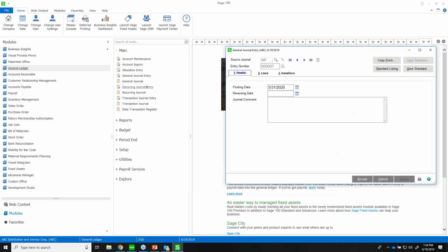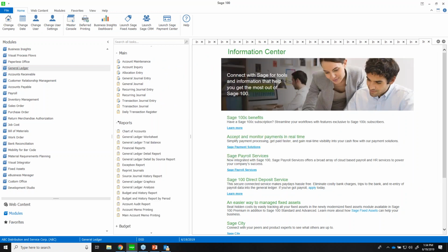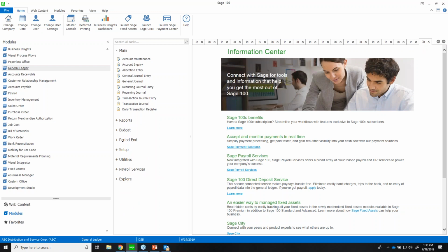We also added it to Recurring Journal, Transaction Journal, and I want to say allocations. So allocation selection, allocation journal, we added InstaDocs as well. So we're pretty excited that we now have InstaDocs for General Ledger. Again, InstaDocs is General Ledger, AP, AR, sales order, purchase order, and inventory management.